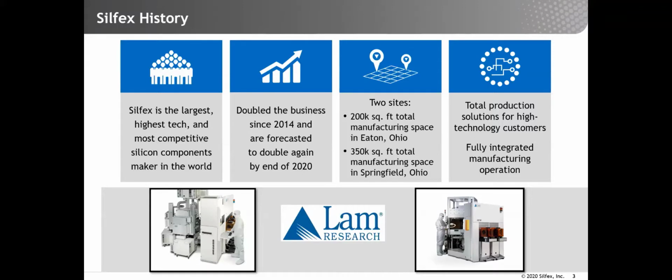With COVID, with people working from home, streaming services, kids doing work from home, there has been an increase in need for chips and memory. And so there is an increase in need for our products. Without our products, you're not getting on your computer, you're not getting into your phone, and you're not getting into your car. We make those things work.